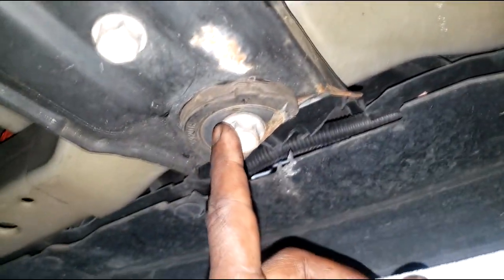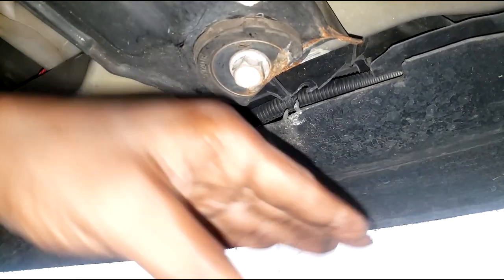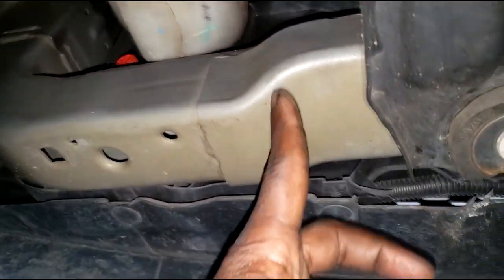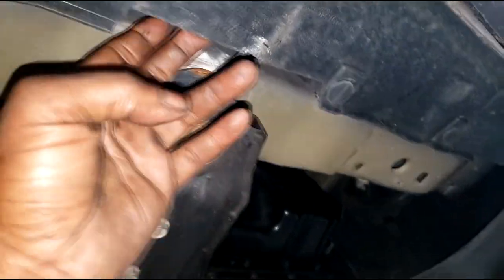I had one time I was doing a transmission. I couldn't get this bolt out. It was just seized up and it had sheared. I guess they hit such a hard decline that they sheared the whole bolt, and we couldn't get it out. So the body shop literally had to cut right here and put in a substitute piece and then put in a bolt. Yeah, but this car has been hit.